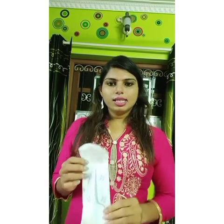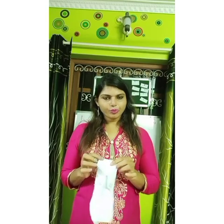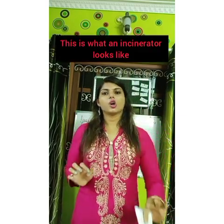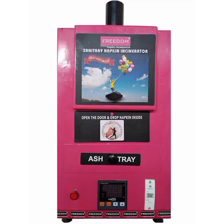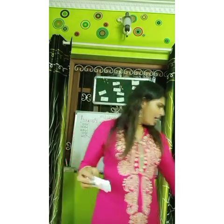Now, how to dispose this pad? Usually schools nowadays have incinerators installed where you can just wrap up the pad and put it in the incinerator, and the incinerator will do its job of burning the pad down. Now in case there is no incinerator available or you are at home, you just fold the pad up and wrap it in a piece of waste paper or newspaper. You wrap it nicely and you throw it in a dustbin.